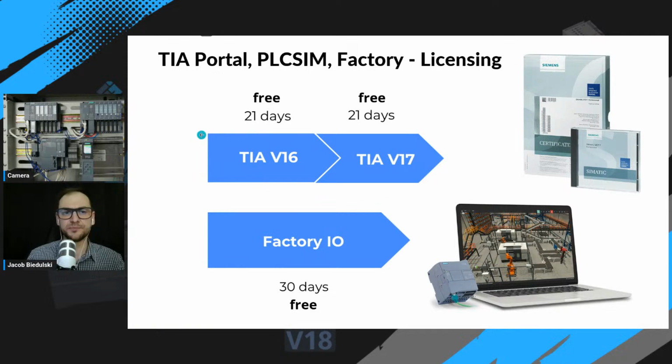What about licensing? So if you want to learn, Siemens gives you a free trial license that you can use for 21 days. You can use every TIA Portal version for 21 days. You can, for example, start with TIA Portal version 16, use it for 21 days, and then install the newer one, TIA Portal version 17, and then move even to 18, 19, and the latest one is TIA Portal version 20.